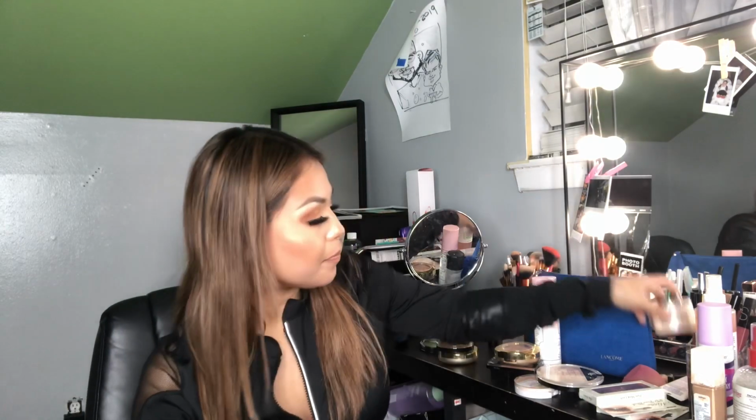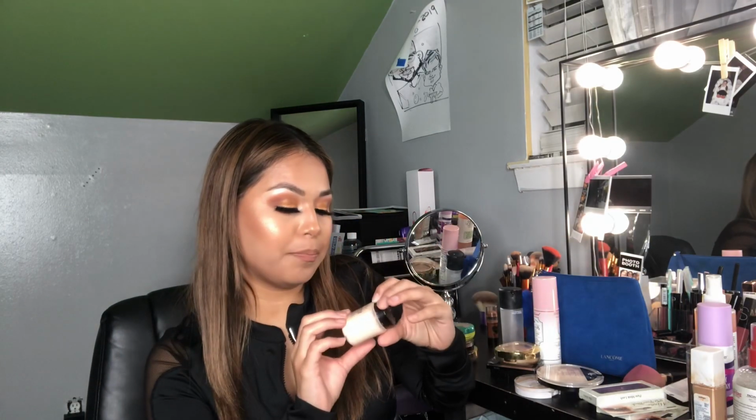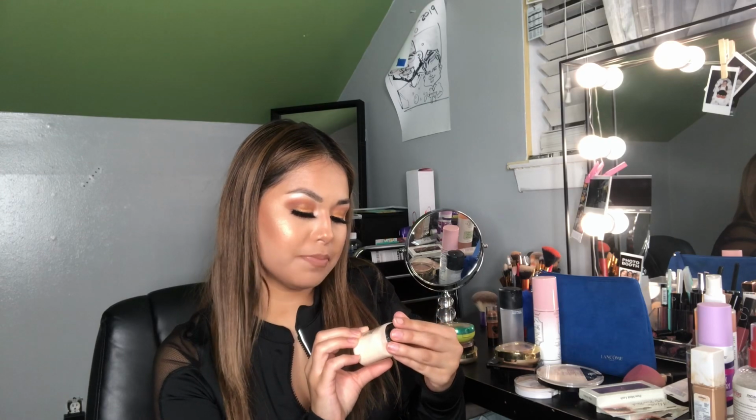This will give you good coverage, no creasing. I have absolutely no problems with this. I apply it with a dry beauty blender under my eyes super fast, and yeah, a little goes a long way. And I just never had trouble with this one, so I feel like this one's one of the safest ones to recommend to you guys. And this one's from Makeup Revolution, and it's the banana powder.